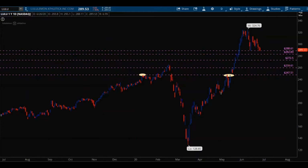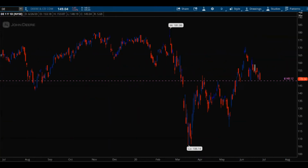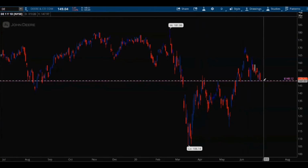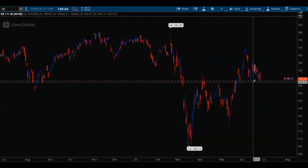Two more that I want to show you guys. This is DE, John Deere. You can see over here we had some support. We did break through it, but we couldn't stay below that level. That same area became resistance, and then it was support, support, support. So again, 148.12. You can see how that area held as support.